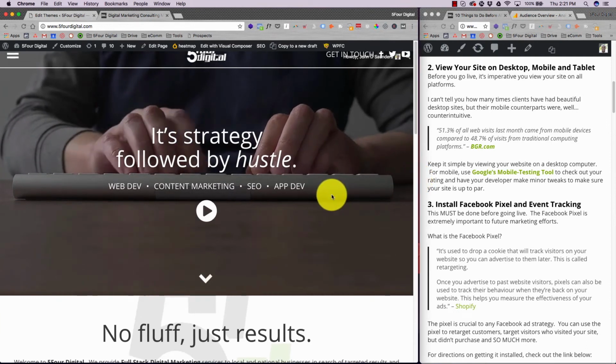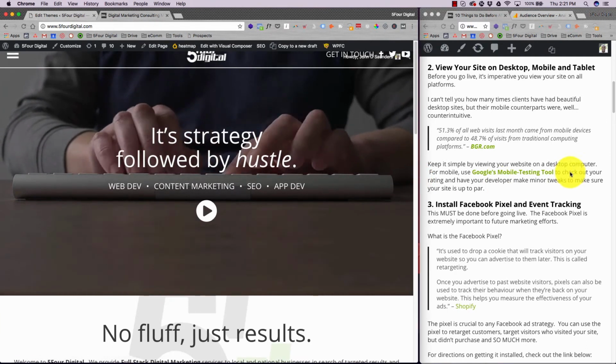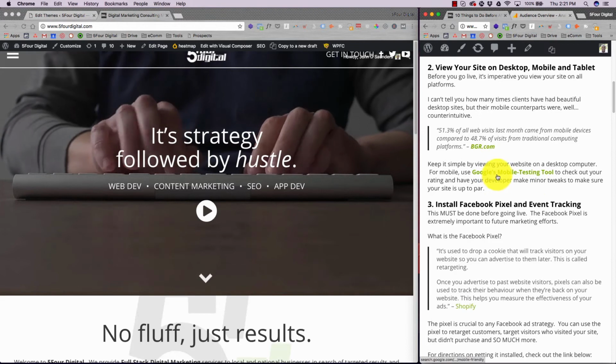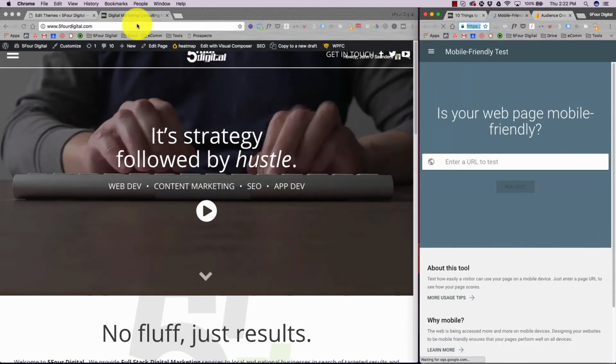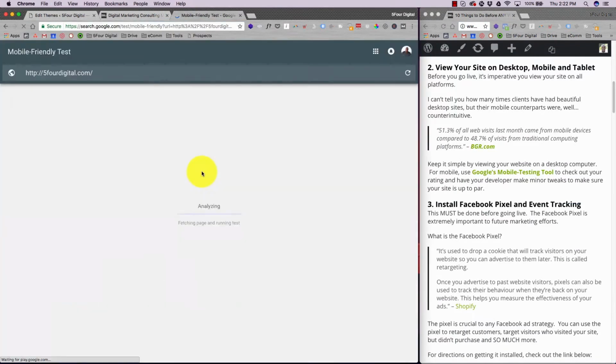Now you just don't want to rely on that. You actually want to use Google's mobile testing tool. The link is in our blog, so you can click that to check that out. Now I'm going to run a test on my site just to make sure. Google will run the test to see if your site is mobile friendly. It usually takes a few seconds to go ahead and refresh that data.